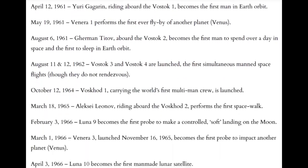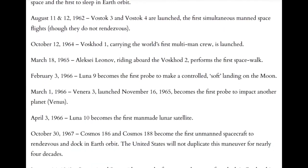August 11th and 12th, 1962, Vostok 3 and Vostok 4 are launched, the first simultaneous manned flights, though they do not rendezvous. October 12, 1964, Voskhod 1, carrying the first multi-man crew, is launched. March 18, 1965, Alexei Leonov, riding aboard the Voskhod 2, performs the first spacewalk.